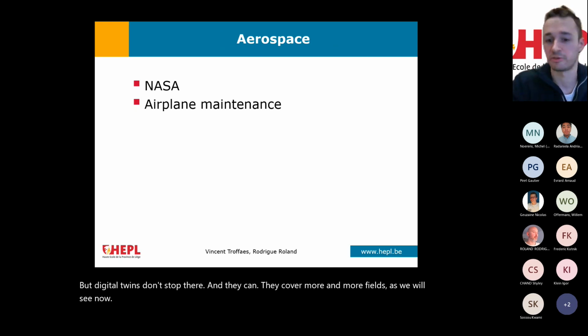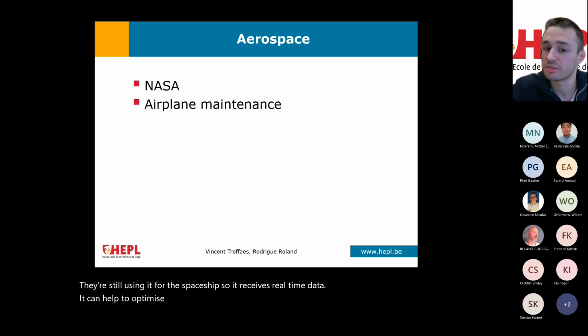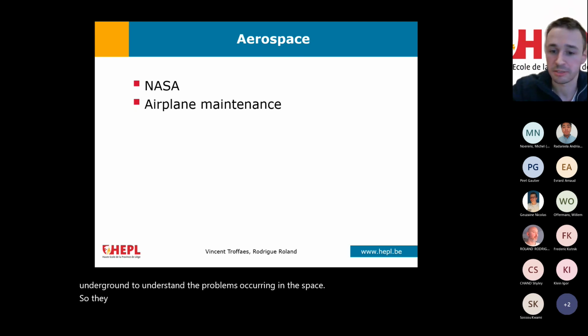As we said, aerospace: it was first used by NASA. They are still using it for the spaceship, so it receives real-time data. It can help to optimize the performance and predict faults, and it will help the engineers on the ground to understand the problems occurring in space, so they can propose solutions.